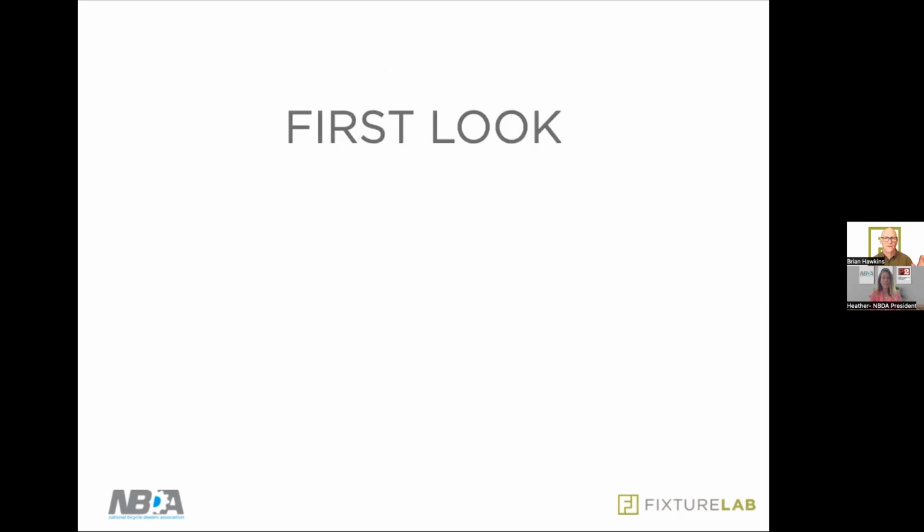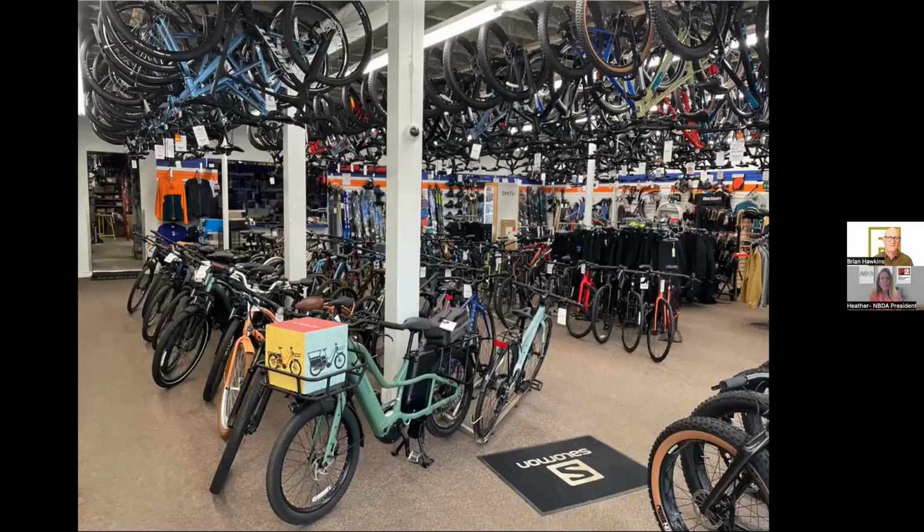Okay, so this is our first look. We're going to look through the store with a few pictures here, and then I'll circle back and talk about specific things. Okay, so we've all seen this store before, right? It feels familiar. You may not have seen this exact store. Brian, where do you think my eyeballs are going right now?